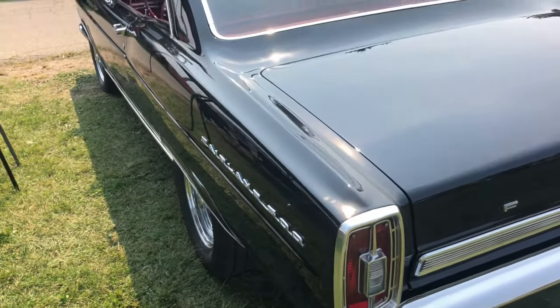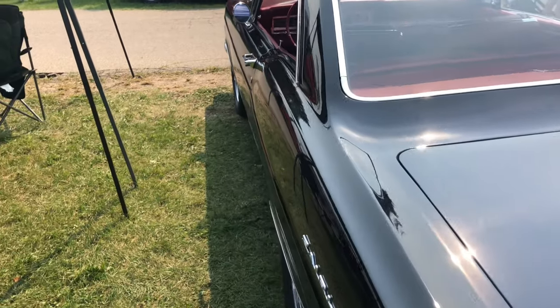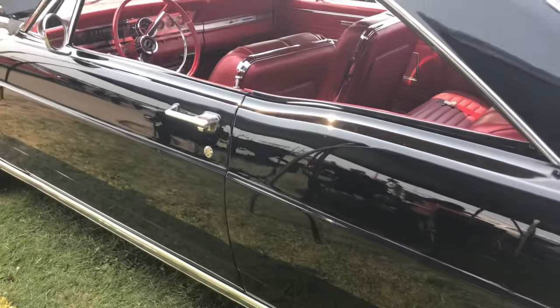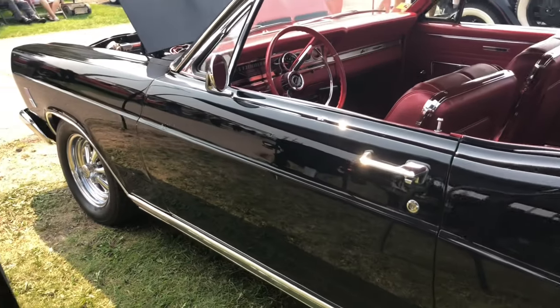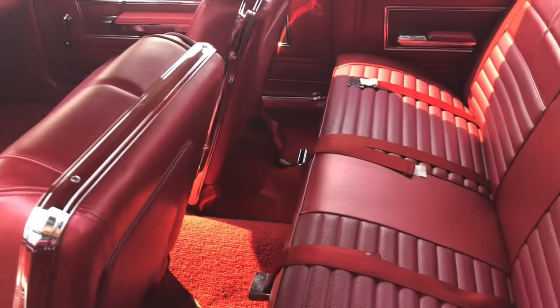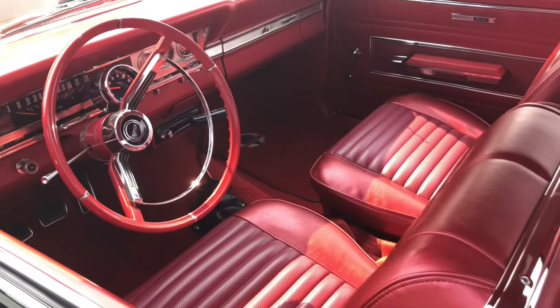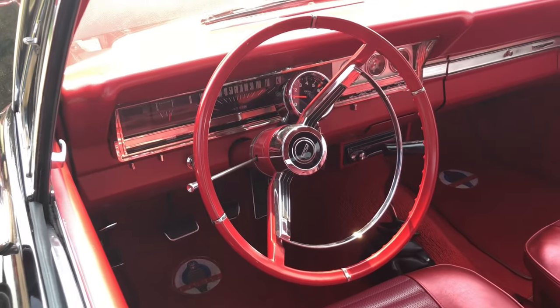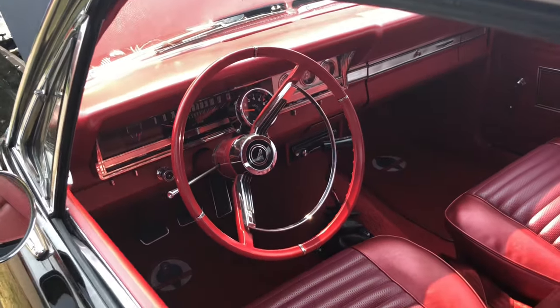This is a nice car. Real nice car. Slide up under this tent. Go down the side of this car for you. This is a real nice car. Big bad 427 for you.